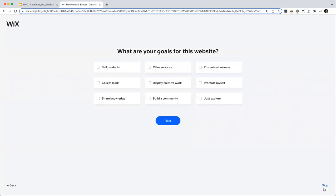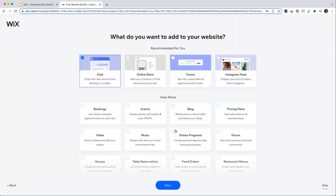What are your goals for the website? You can check any of them here. We'll just hit just explore. What do you want to add on your site? Again, you don't need to know in advance. You can check or uncheck any of the options, or we can just skip it.